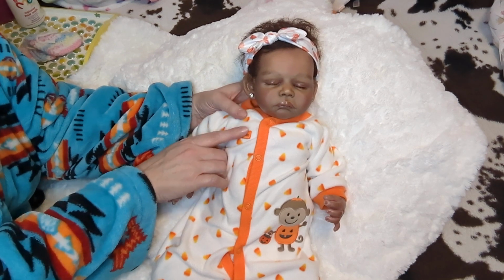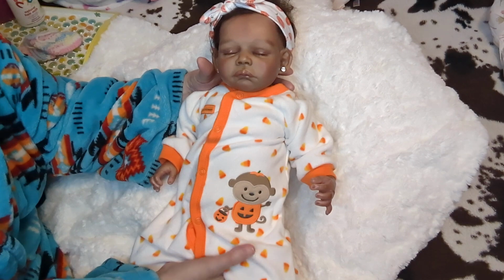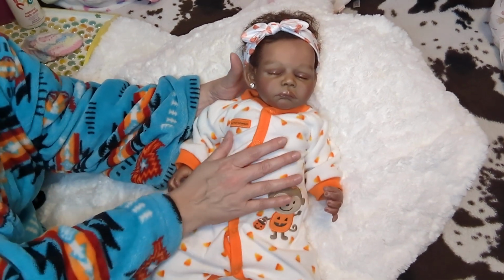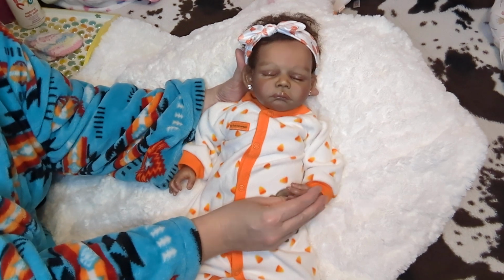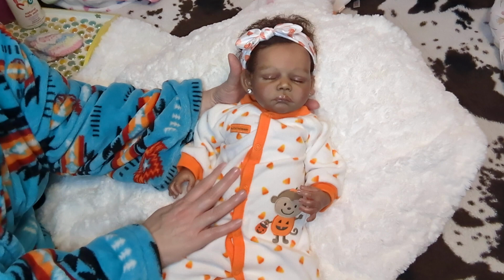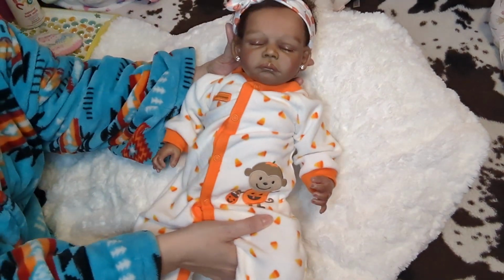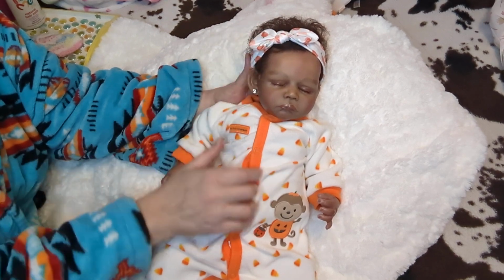It's got these little candy corns on here. And this cute little monkey. Look at, she's got a little pumpkin outfit on and is holding her little pumpkin. Isn't that so cute? She is just sleeping so peacefully. My sweet little Nunu. And it's really, really a soft, fleecy outfit. This baby is so cuddly. And look at the little feet on it. They're just little pumpkins on her feet. And then she's got this cute little headband with pumpkins on it.